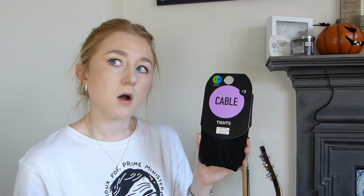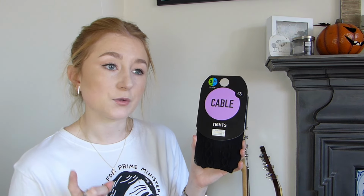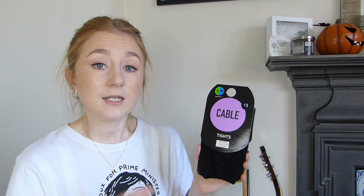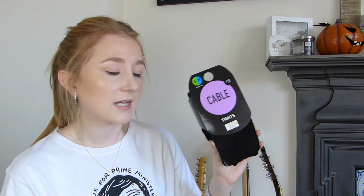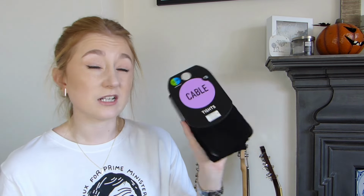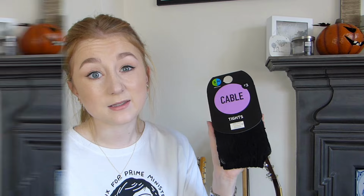I wore them in my October outfits as well, so the outfit where I'm wearing the checked dress with the jumper, I'm wearing cable knit tights with that, if you were wondering. And they're obviously warmer as well, so they're really fantastic. These are £3 from Primark. You don't have to blow a budget on them, and they're just a little bit better than normal tights.